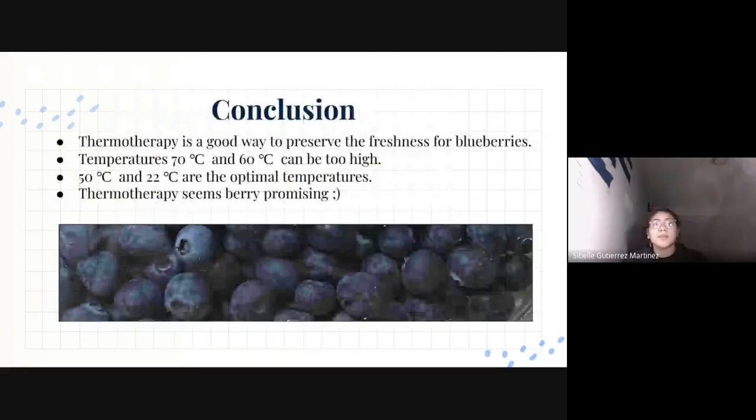So, in conclusion, thermotherapy is a good way to preserve the freshness of blueberries. Temperatures like 70 degrees Celsius and 60 degrees Celsius can be a little too high, but 50 degrees Celsius and 22 degrees Celsius are pretty good temperatures. So, we have to keep on experimenting to see if they're the best. But overall, thermotherapy seems very promising.